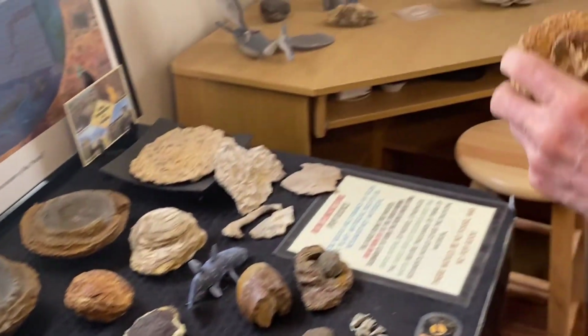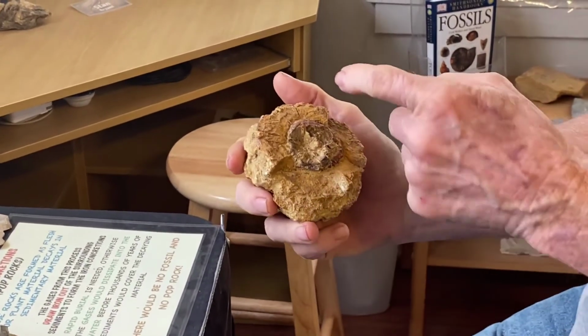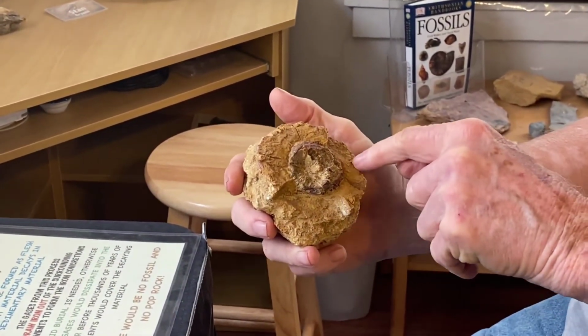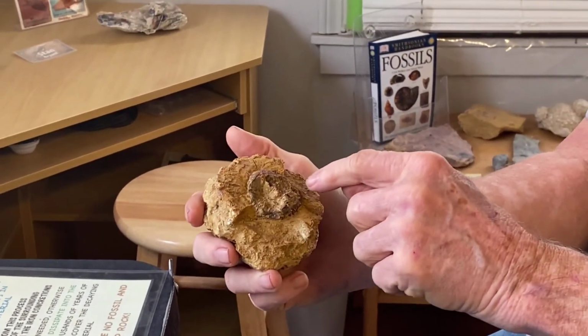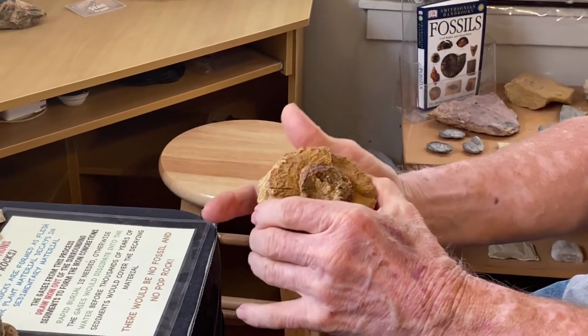Now you will find them out in the pasture, and notice it's kind of a reddish color around these. That's because there's a higher concentration of iron in this chalk than there is in the surrounding sediments.